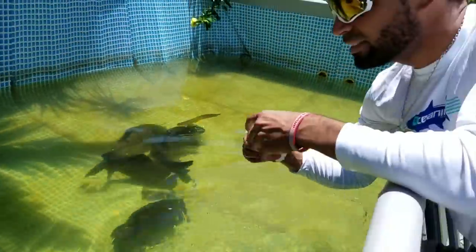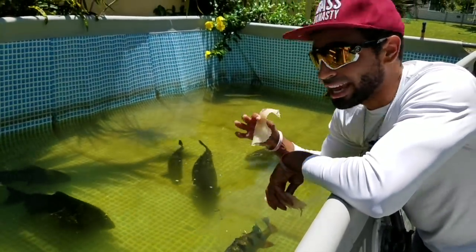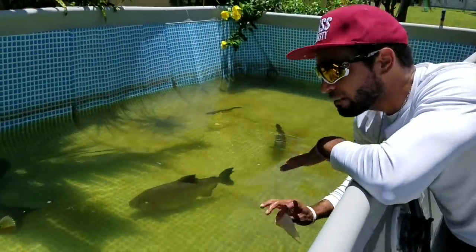The giants. I love the giants. I'm just going to throw a little bit more food in here. It's midday. I normally feed them towards the end of the afternoon. These guys are eating now, as you can see. The megapaku is just insane to watch. He'll eat out of my hand, too. Everything will eat out of my hand.